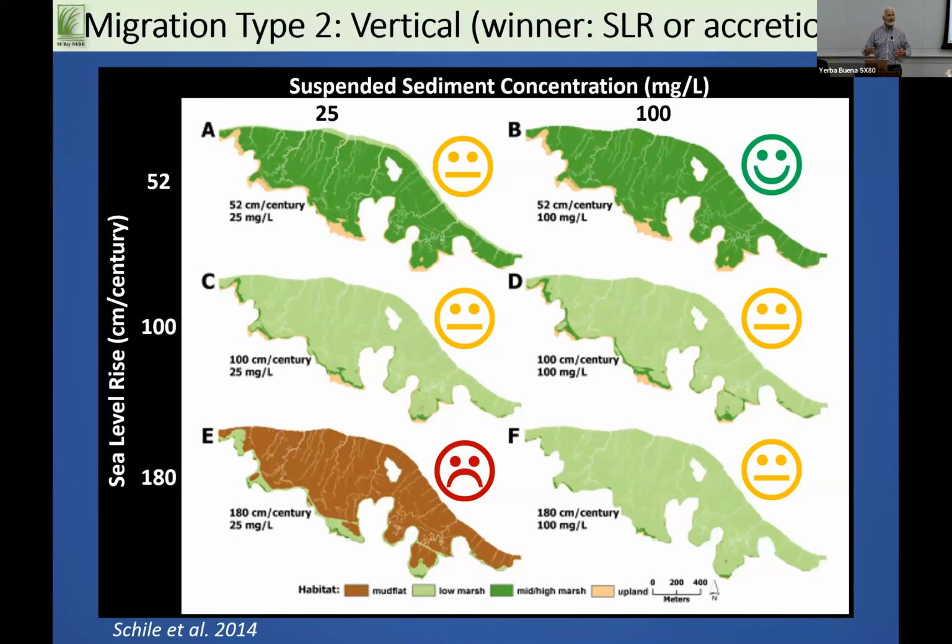And so strategies to maintain marshes in the vertical, same with humans, you can retreat laterally or you can retreat vertically. And you go to Asia, everything's on stilts, right? Or the Russian River, right? So there's different ways to think about that.